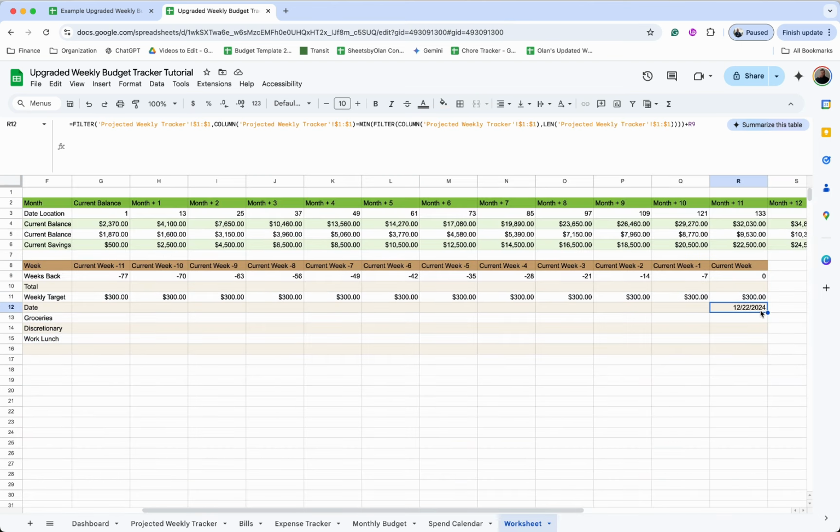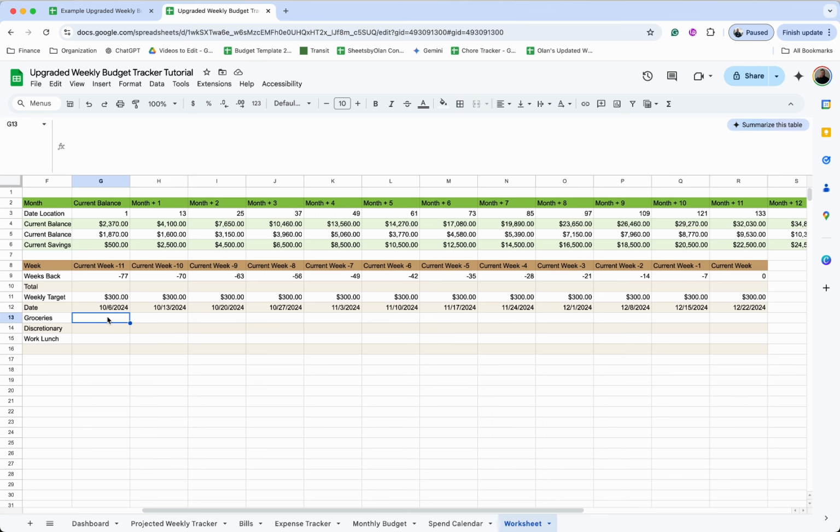All right, so now everything is dynamic, so we can simply drag this formula down, and we can see the date of the first Monday for every single week of the past 11 weeks. Well, 12 weeks really, since we're including this week. And we'll need these dates when it comes to factoring in the calculation of how much was spent.